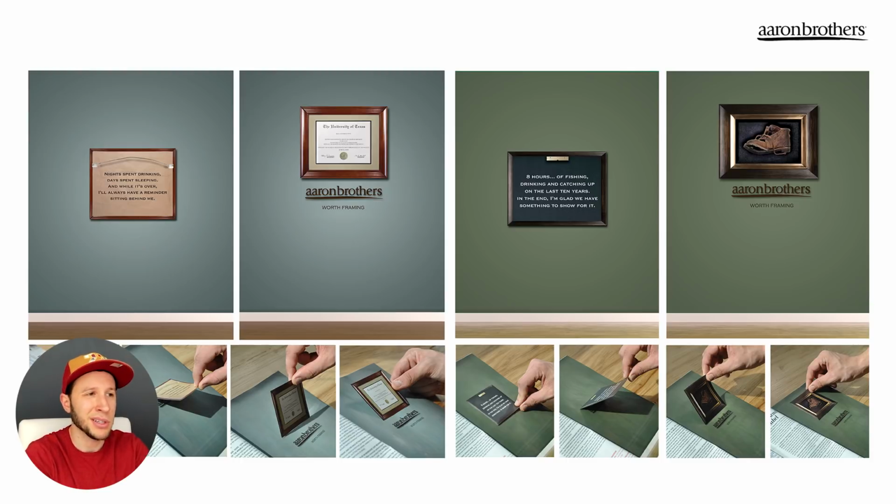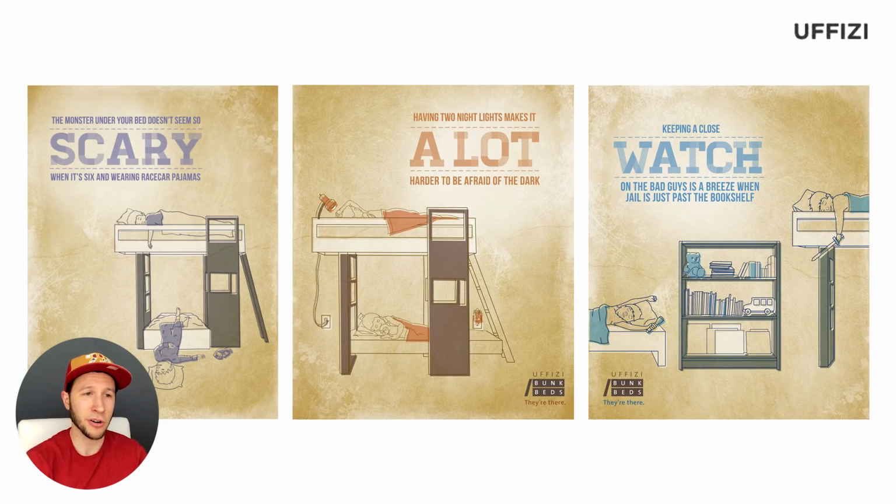So I don't know, 5.5 out of 10 maybe. Yeah. All right, UFFIZI bunk beds. So I teamed up with some really cool partners on this, and copywriter Cody Tidmore. This is still one of my favorite lines, and it was a student book thing, and I still love it, so I don't care. But the monster under your bed doesn't seem so scary when it's 6 and wearing race car pajamas. Fucking genius, Cody.